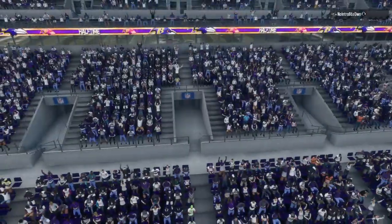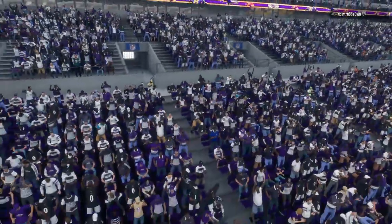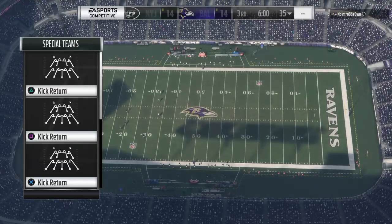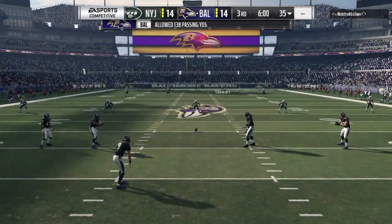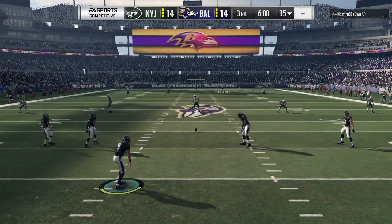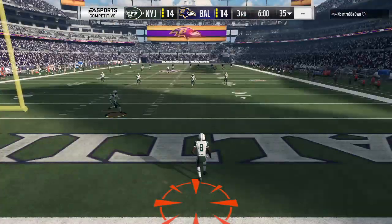Time for a break. We've hit halftime. 2 quarters down, 2 still remain. We step aside. This is the NFL on EA Sports. Both teams appear ready for the fight ahead, and we resume action here in quarter number 3.